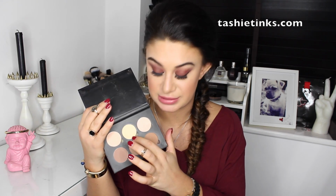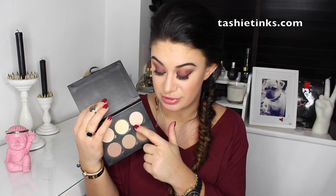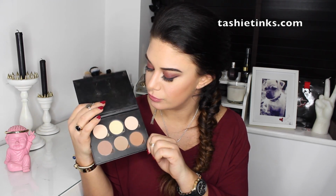The other powder at the moment I've been using, which again is fairly new, but I love it, is the Anastasia Contour Kit, and it's the banana shade to set the underneath of my eyes. I've been using this every single day. I'm a bit scared it's going to run out really quick. Again, it's got a yellowy tint to it, so it really brightens the under eye area. So that would be another powder I use to set.